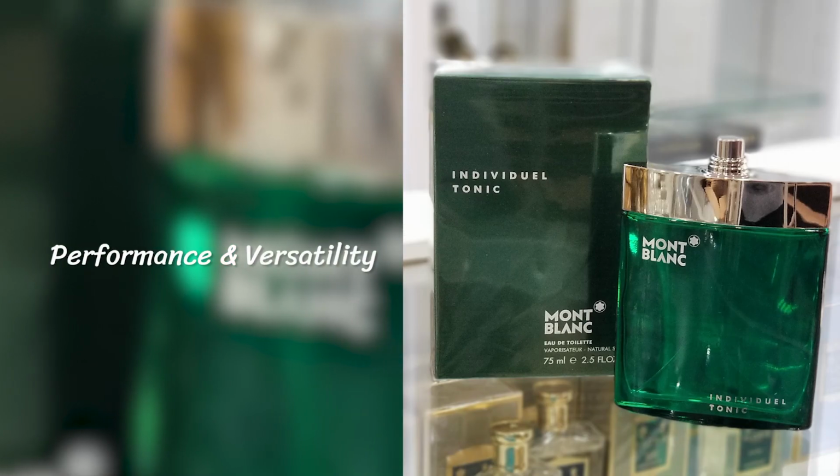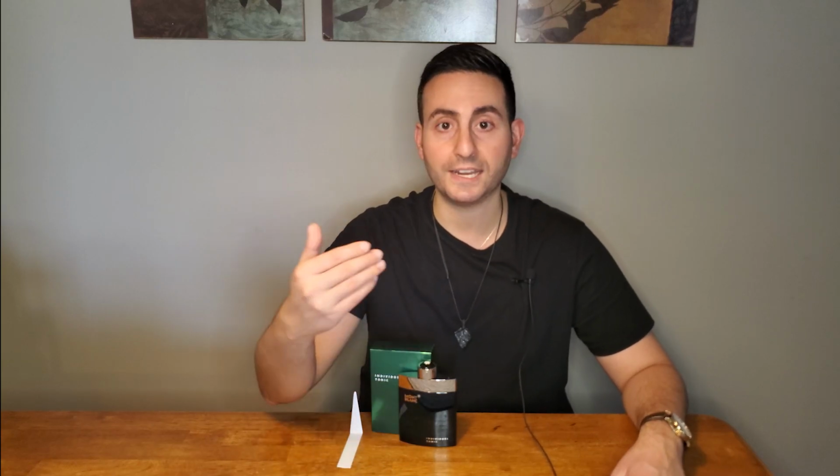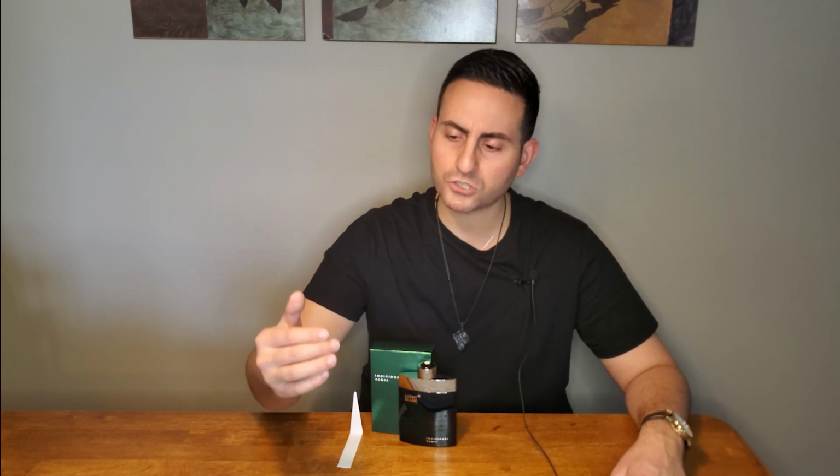In terms of the longevity, you can expect about 7 hours on your skin. Projection was great for the first hour of application. It did radiate within an arm's length for the first hour, started to sit closer to the skin right around that 5-hour mark. In terms of the versatility, I think this will probably appeal to somebody who's a little bit younger, just because it's very clean, very soapy, very fresh. I don't think it has enough of those mature ingredients, if you will, that'll appeal to somebody who's a little bit older. This is traditionally masculine, but I personally find all fragrances to be unisex. I think this one can be worn all year round as long as you're wearing it indoors. But I think in terms of the vibe that it gives across, it's perfect for the hotter weather.